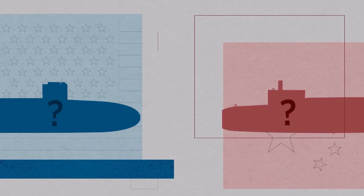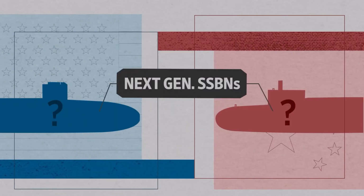Sea-based nuclear capabilities is one area in which China still lags behind the United States in a very significant manner. China understands that eventually nuclear submarine may be the most survivable part of a country's nuclear arsenal. So China has this long-term ambition to eventually acquire very advanced nuclear submarine technologies. So what's China working on to close the gap?